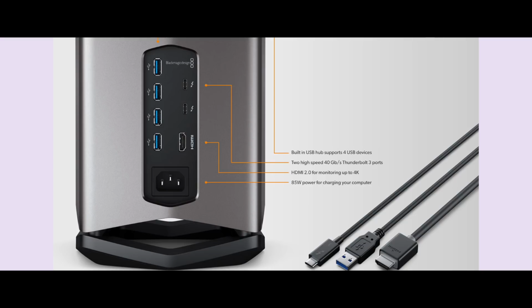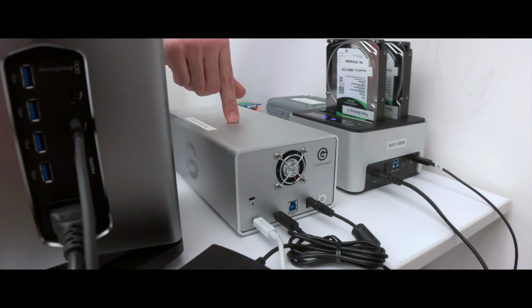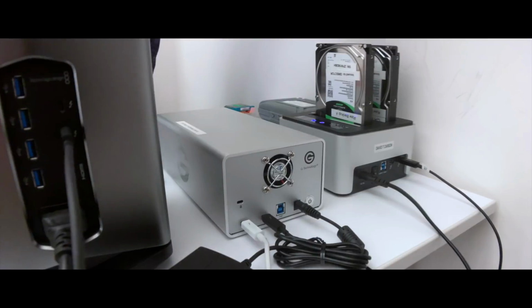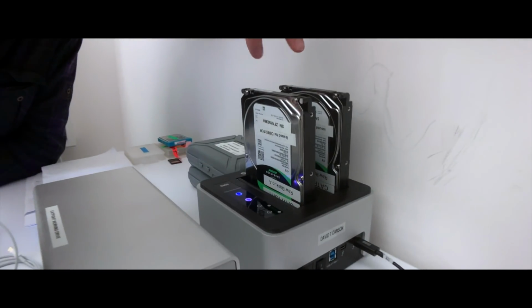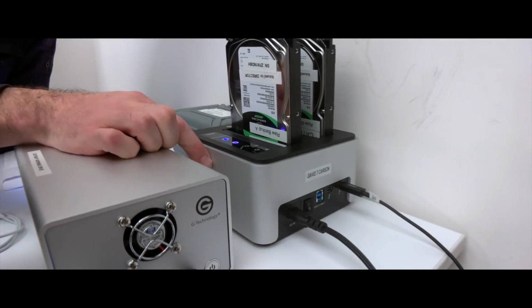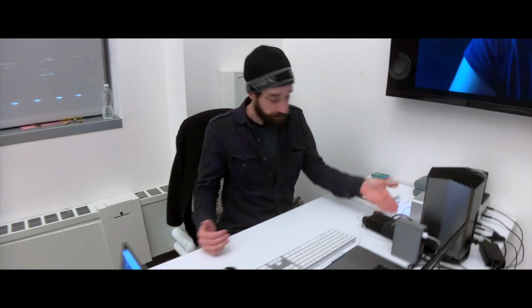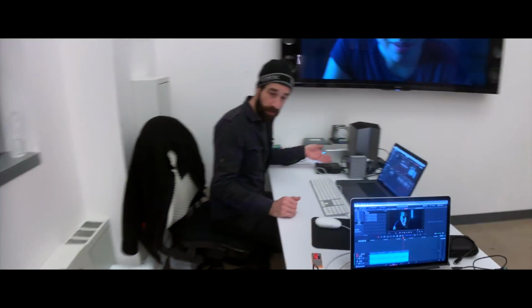Now finally, this is an 8 terabyte G-RAID for our main RAWs, and then we have a couple of Seagate Barracuda Bear drives hooked up to an OWC toaster, as they call it, for our backups. And you can't have your media without getting the media off the cards, and that's what the card readers are for. Now, we have a Sony AXSM reader over here.